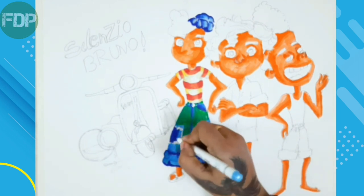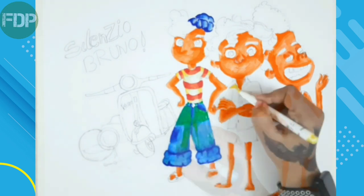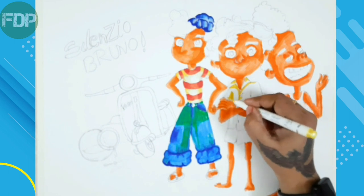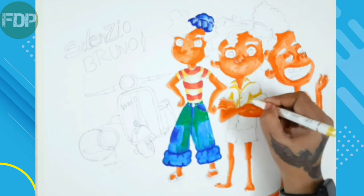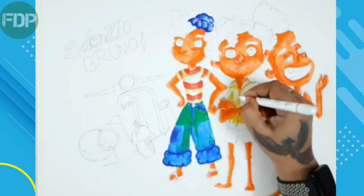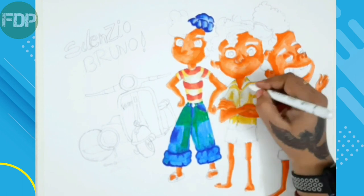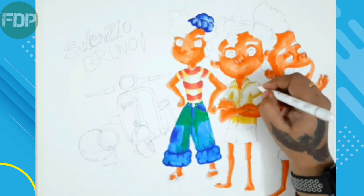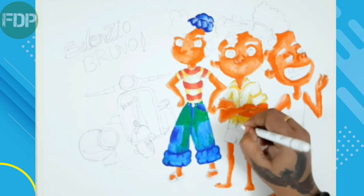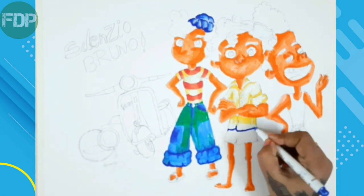Now the last one, fact number 5. Director Enrico Casarosa drew inspiration from his own childhood in Genoa, Italy, to create the world of Luca. The heartwarming friendship between Luca and Alberto is based on his own memories of bonding with childhood friends over shared dreams and adventures.